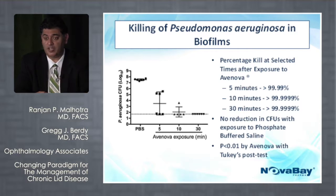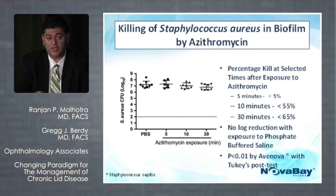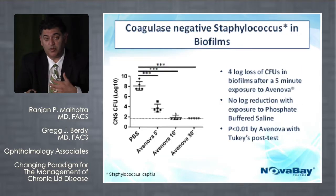So using a product like Avenova that we know inactivates those lipases that are produced by bacteria, reducing the bacterial load that actually feed on those abnormal lipids, blocks any inflammation, any cytokines that are on the lid margin and actually migrate into the ocular surface tear film, blocking all the inflammatory mediators that are occurring on the lid and getting into the tear film, and basically removing any barriers in that biofilm.